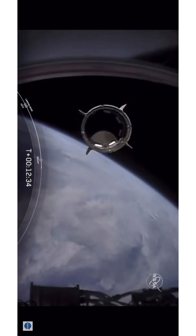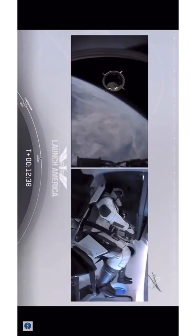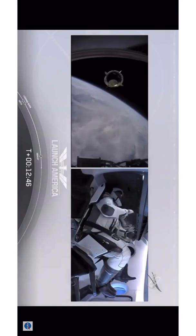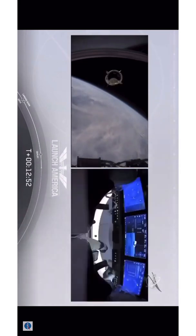Dragon SpaceX with that separation call. We have a few words for you from our Falcon 9 team. Standing by. Chief Engineer on Dragon to Ground. Bob, Doug, on behalf of the entire launch team, thanks for flying with Falcon 9 today. We hope you enjoyed the ride and wish you a great mission.